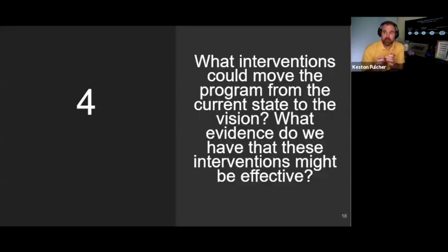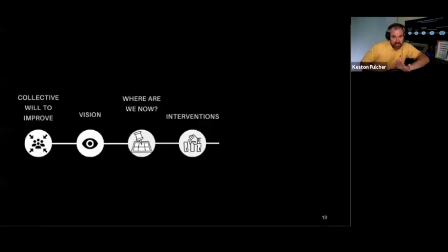Once you get to that point, the next piece is the intervention. So in this stage 4, what interventions could move the program from the current state to the vision? What evidence do we have that these interventions might be effective? At this point, we've got a good understanding of the program, and we're trying to figure out, what can we do? How can we change the learning environment to hopefully get us to that vision of better ethical reasoning skills?